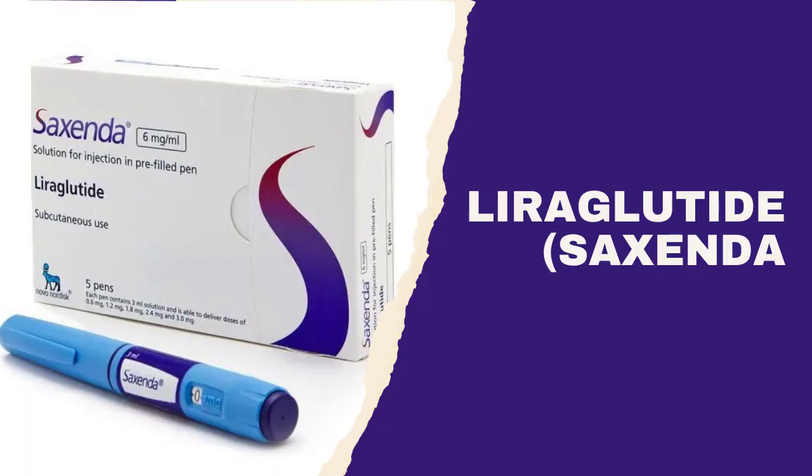The fourth pill we will discuss is Liraglutide, Saxenda. Liraglutide, commonly known by the brand name Saxenda, is an FDA-approved prescription medication that works by mimicking the effects of a hormone called glucagon-like peptide 1, GLP-1. This medication is intended for individuals with a BMI of 30 or higher, or those with a BMI of 27 or higher who have other health conditions such as diabetes or high blood pressure.